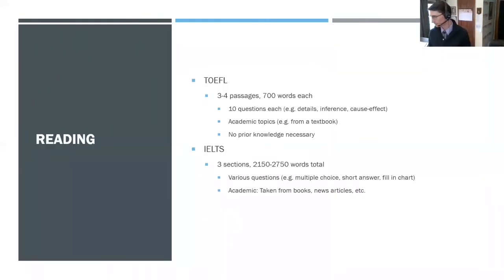Reading. All right, for the TOEFL, there's 3 to 4 passages, about 700 words each. So that's greater than a page. So it's fairly long in my opinion. And there's 10 questions each. They might ask about details, maybe inferences from the text, or if there's a cause and effect relationship somewhere contained. And these are academic topics for the TOEFL. For example, they might be from a textbook. Again, no prior knowledge necessary.